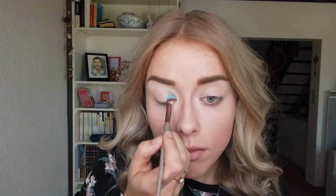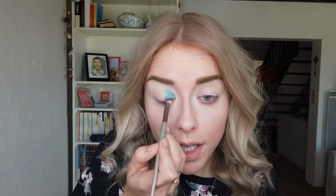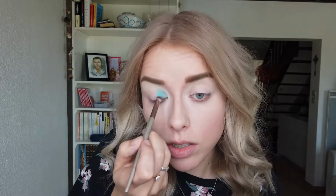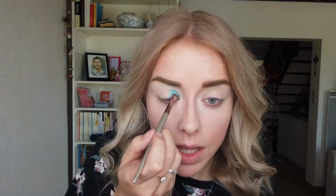So let us begin. Starting on the inner corner, I'm gonna take the more teal of the blues, which is this one called Take Flight. Very cute. I feel like the light blues, kind of that 90s vibe, is very in right now, so maybe we'll make magic happen. And that's just going on the inner corner. Again, on its own, very kind of sheer, but so buildable if you keep layering it on top of itself, which I think is really nice versatility.